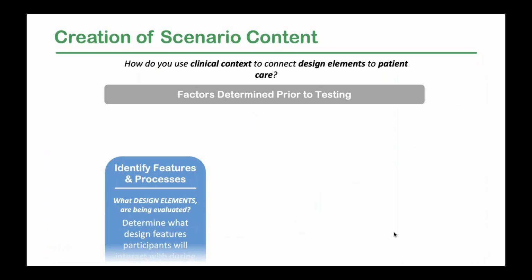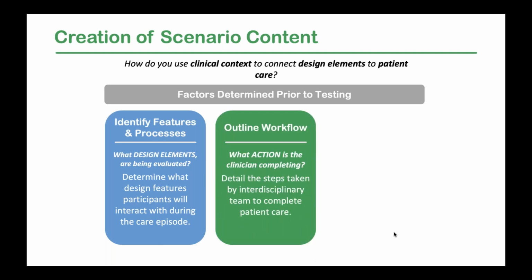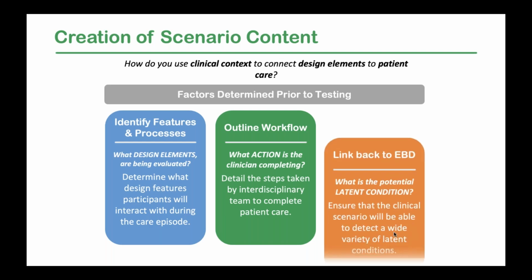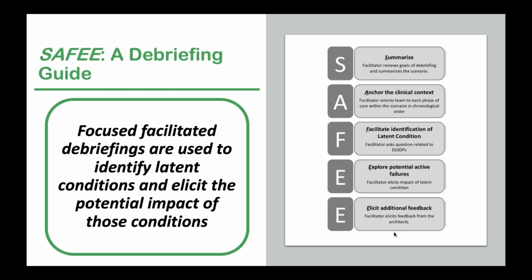So just to review, it's important to determine what design features the participants will interact with. And then you really want to detail out kind of like a process map, each step that the team is going to take to complete that care. And once the scenario is fully written, ensure that you're able to detect a wide variety of latent conditions and that you've met all of your testing goals.